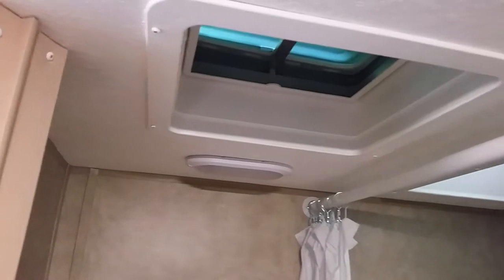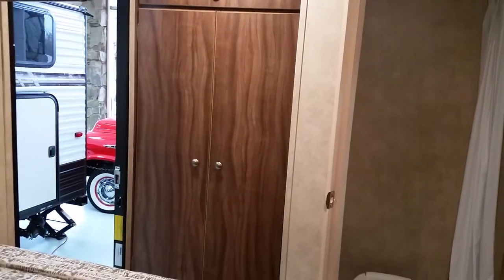So pretty cool. And really important in my opinion, it's got the vent up top, so you can get out all the moisture, everything. It doesn't have the fan, but that could be installed pretty darn simple. So a little bit more storage when you're walking in. That's gonna be your main storage for all your clothing and stuff.